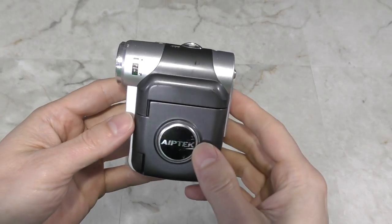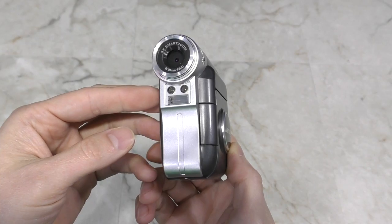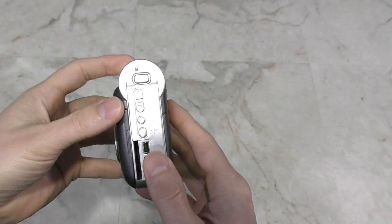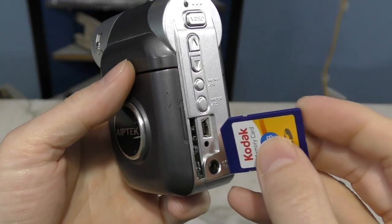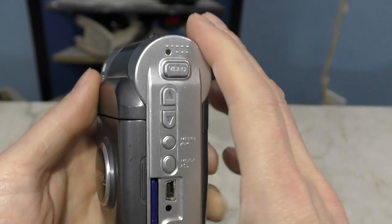So let's have a closer look at this one. Mine is a little beat up because it saw quite a bit of use for a couple of years. It actually runs on a couple of AA batteries, and we'll need an SD card, and believe it or not, the largest card it can handle is a 2GB card, and that's the smallest one I could find around the house, so that worked out just perfect. I'll go ahead and insert that here.